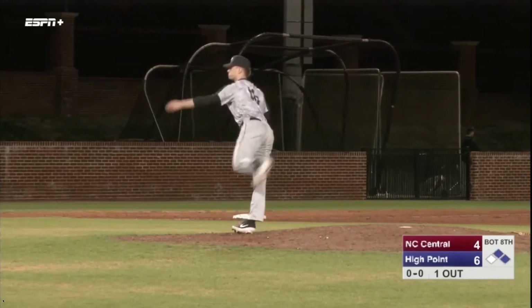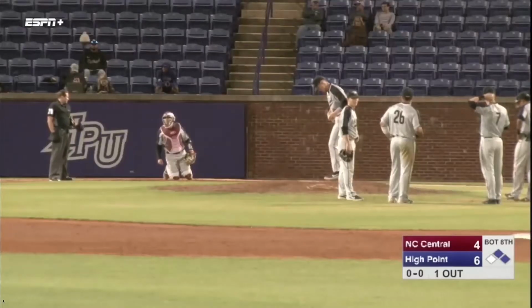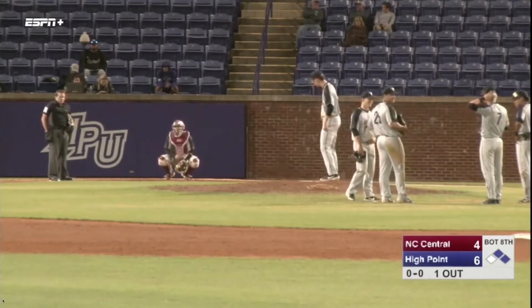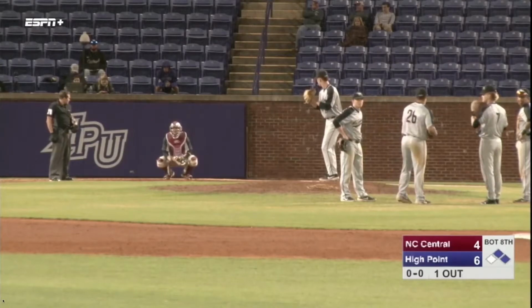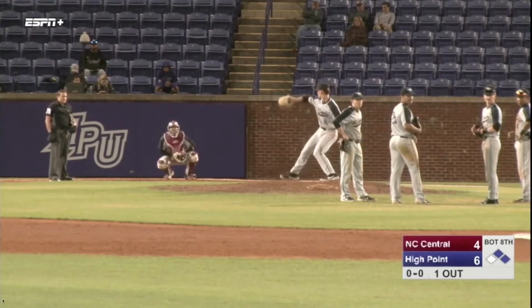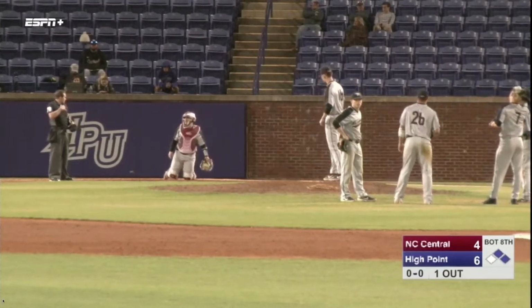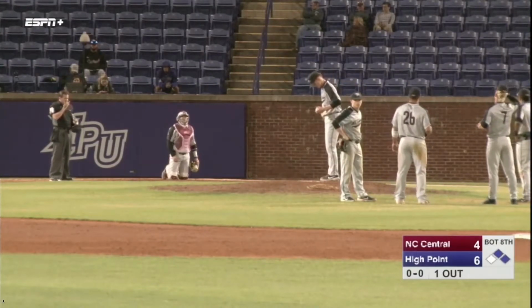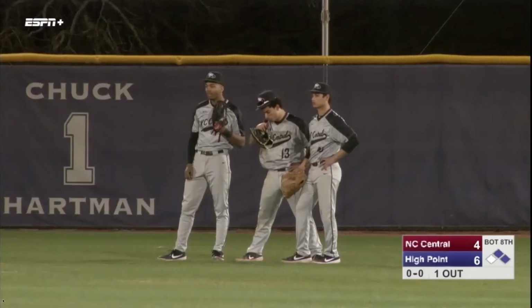6-4 HPU, they still lead by two. Connor Dunbar is at the plate. He is the leadoff hitter. Couple runners on base for the Panthers, Niarchis and Rawl. Boy, if High Point could find a way to even get one more run in this inning, that would be huge with the bullpen. They've been pretty locked down, but again, no such thing as too many runs, especially in a close game like this.